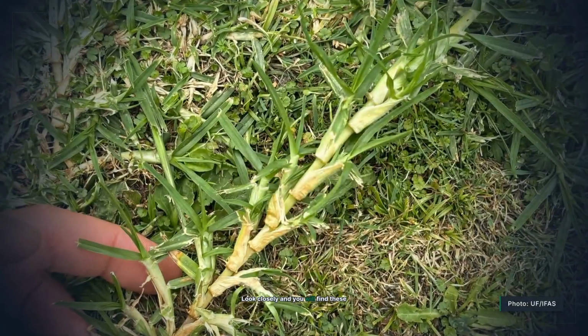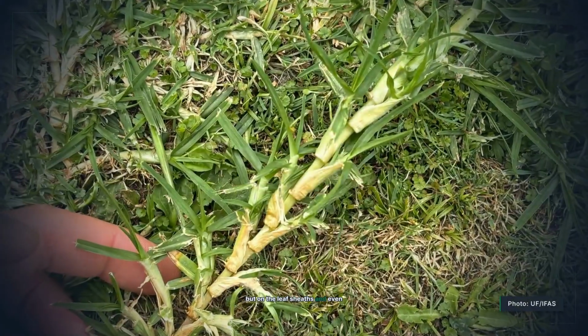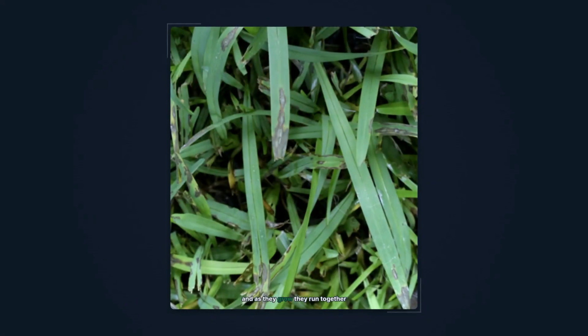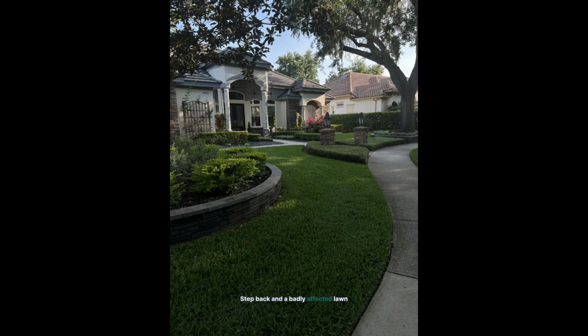Look closely and you will find these spots not just on the flat blades, but on the leaf sheaths and even the runners that St. Augustine spreads by. On a single shoot you will often see several spots, and as they grow they run together and turn the whole blade brown. Step back and a badly affected lawn looks thin, yellowish, and generally unthrifty, like it has just lost its vigor. So the tell is not the big brown patch by itself. The tell is, get down on your knees, pull up a green to brown blade, and look for those oblong, dark bordered spots. That is gray leaf spot.